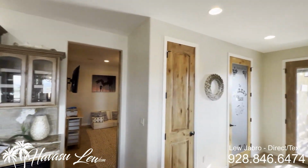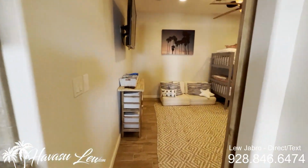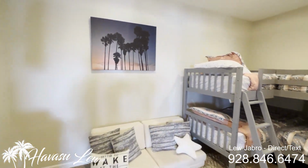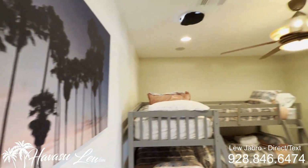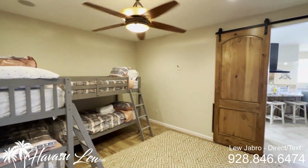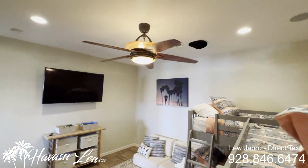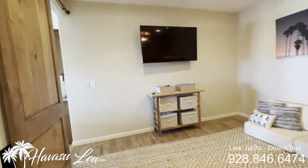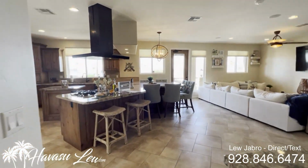So this house also has a bonus room off the kitchen here. They're not calling this a bedroom because it does not have a closet. However, you can easily use this as a bedroom, as you can see. It has a little solar tube skylight up there that's covered up, barn door. So that's why this is a nice little vacation rental setup. They want to sleep as many people as possible.